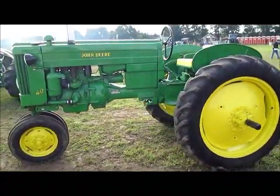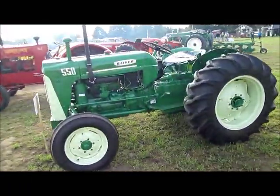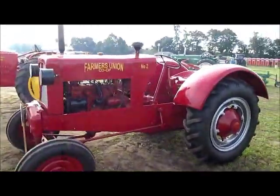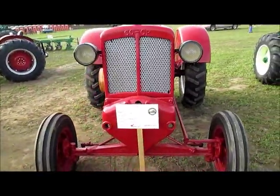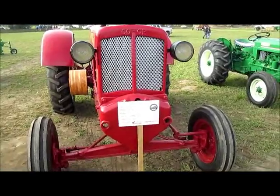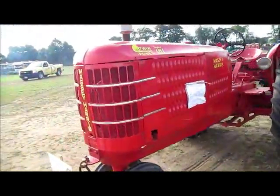Got a John Deere 40 narrow front. Another 550 Oliver. Farmers Union. I think that was made by Co-op. It says Co-op right on it. It's even got Co-op cast right at the grill. I forget how they numbered those. I think they just went by 1, 2, 3. 101 Super.